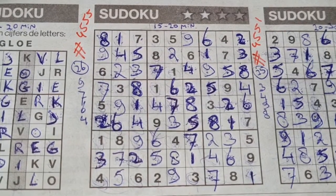Well, I told you I need between 15 and 20 minutes for a Sudoku with two stars. And I like this one. Yes, I really do. Do you think so?